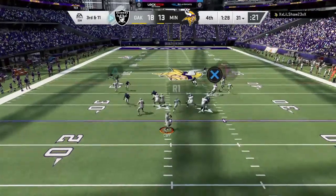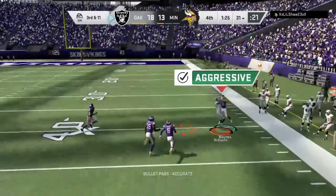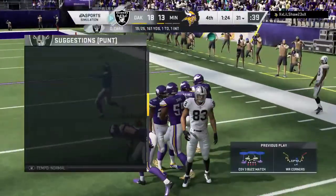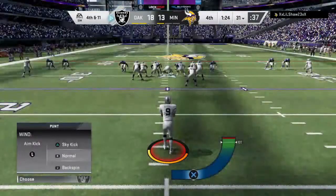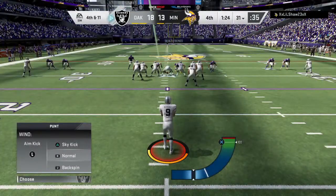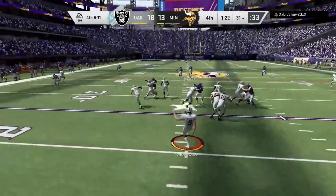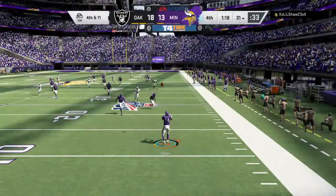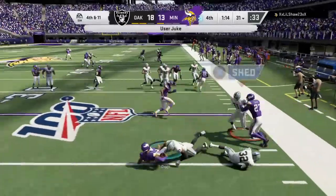Now Carr. He's airing it out for Williams. And unable to connect. Incomplete. I'll give them credit. They took their shot, but it's going to bring up 4th down. They had enough yards for the 1st down, but a clutch hit right there defensively jars it free. No 1st down. And this will be taken at the 13. A nice little juke.